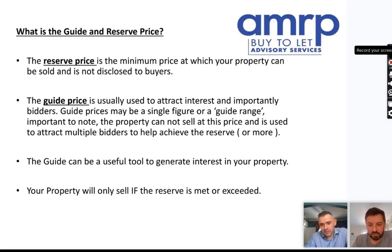Sorry, I'll let you. No, some sellers see it as an insult that you're suggesting an auction, which isn't the case at all. You're just trying to offer a solution to their needs.